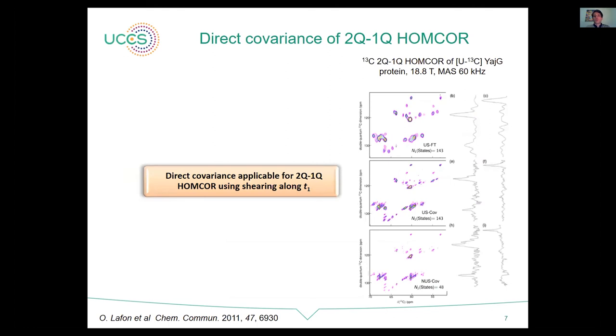We also use covariance to acquire double quantum, single quantum homonuclear correlation of a protein uniformly labeled with carbon 13. With this experiment, you can probe the proximity between the carbons, and covariance allows you to reduce the number of sample points along the indirect dimension. Double quantum, single quantum is not symmetric, but using shearing, you can transform it into a symmetric spectrum and you can use direct covariance for the reconstruction.